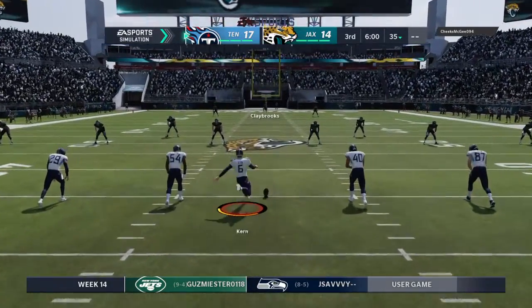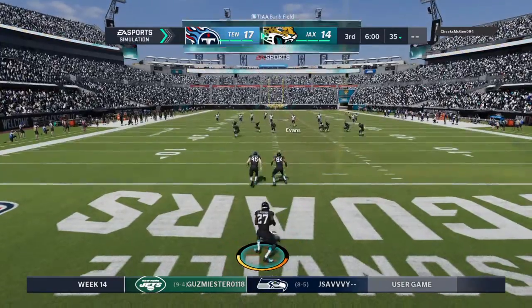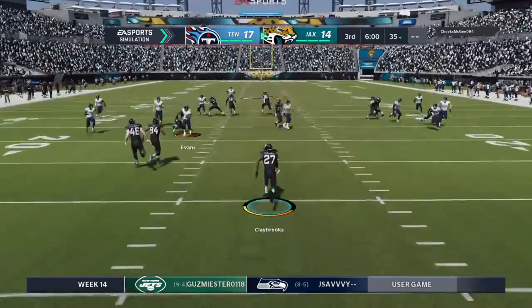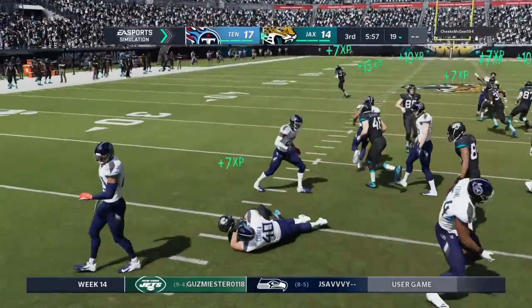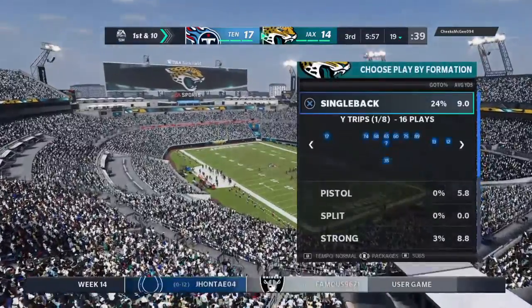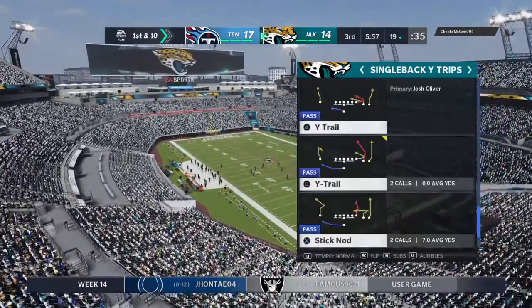The Jaguars with work to do. They trail here as we are back underway on EA Sports. Fielded in the end zone. And only able to get this to the 19, so probably should have opted for the touchback. At their own 19-yard line.